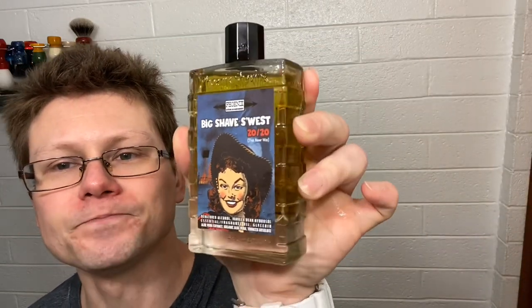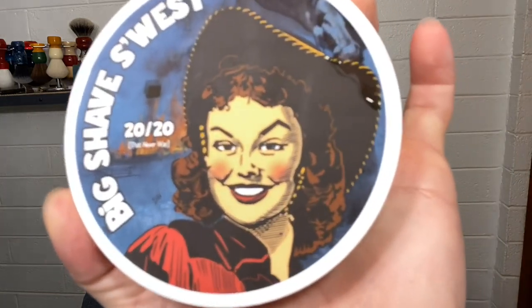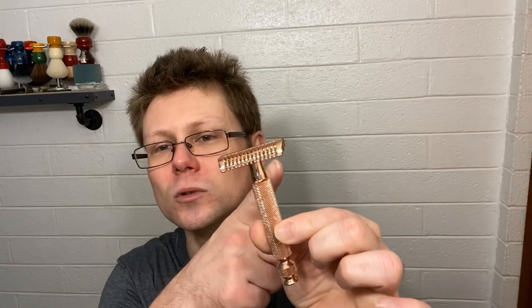Okay, recap what we used today. Big Shave Swiss 2020 aftershave. Big Shave Swiss 2020 CK6 formula soap. Styptic stick a little bit. Phoenix Artisan Accoutrements DOC Copper Ascension Twist Adjustable with a Wilkinson Sword blade, first use, blue package. The StarCraft 24mm Phoenix Artisan Accoutrements brush, Alien Gray. And we used this today.